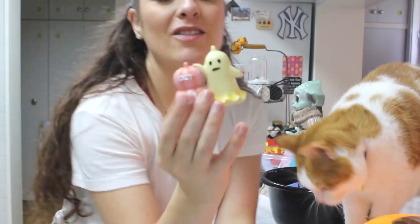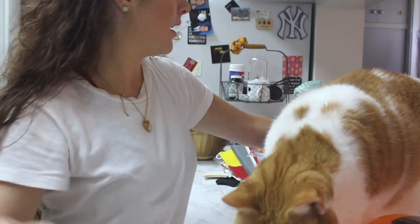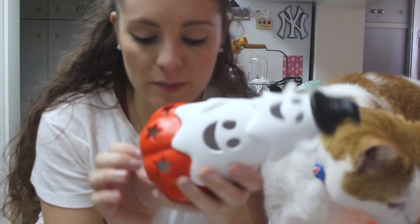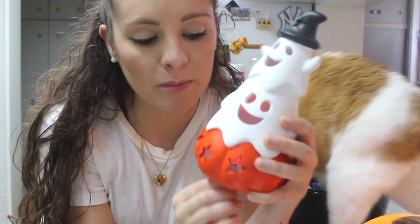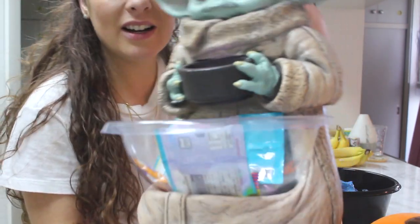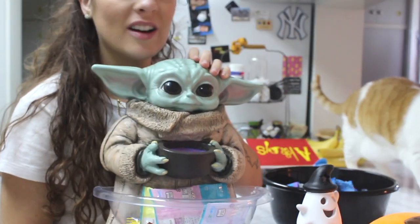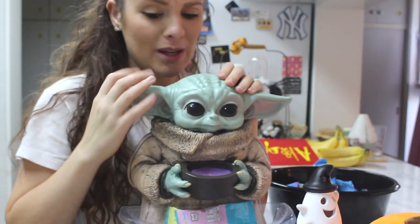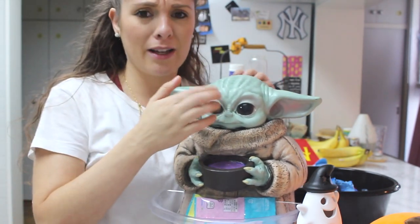The next thing I got was this little ghost from Daiso, October 31st. I got this cool light also from Daiso, a little ghost, and it lights up. You have to buy the batteries separate, but how cool is that? Then we bought this Yoda that has candy in it. It's a candy holder, and it's baby Yoda. This was $24 at the BX, the base exchange here on base. It's completely like plastic and foam, so I thought that was pretty expensive.